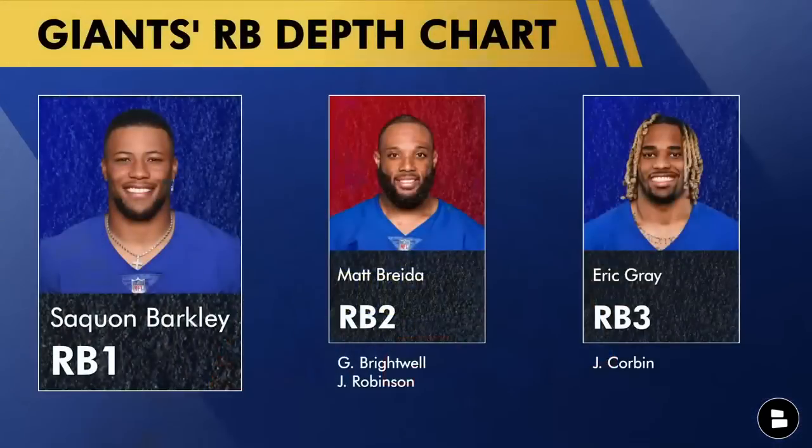I thought that James Robinson struggled a little bit for the New York Football Giants. I don't think he impressed really at all. I thought he looked slow. I thought he looked really just kind of like he was running in mud a little bit. I don't think he looked that well. So I'm going to have James Robinson come in as a loser.